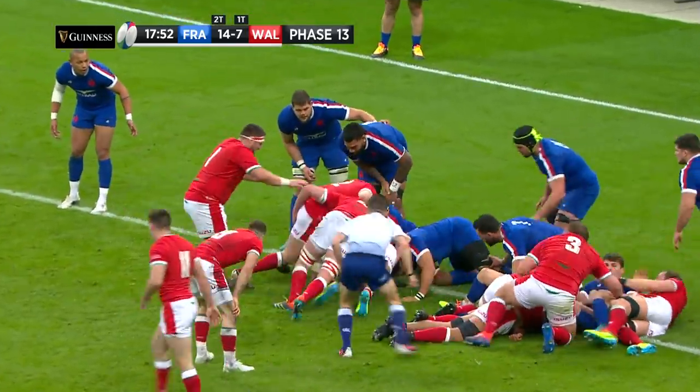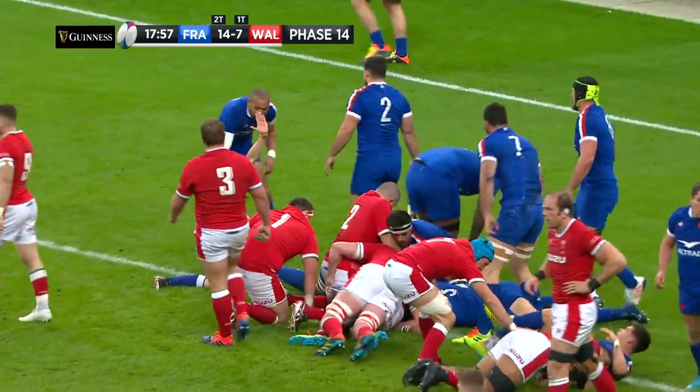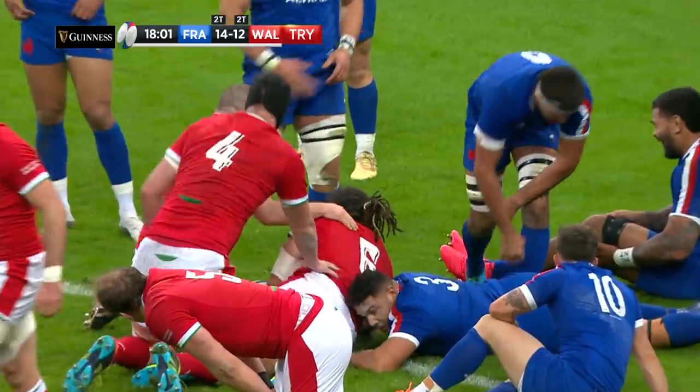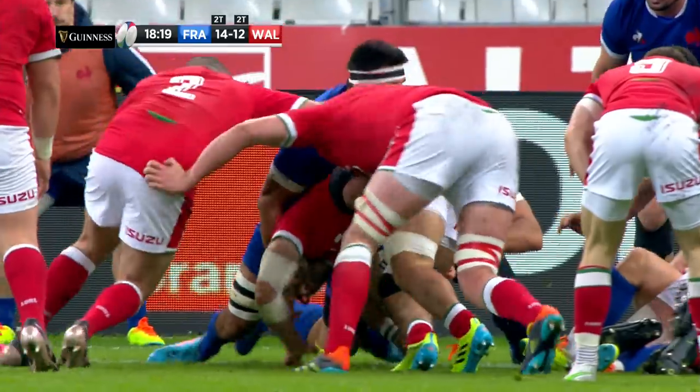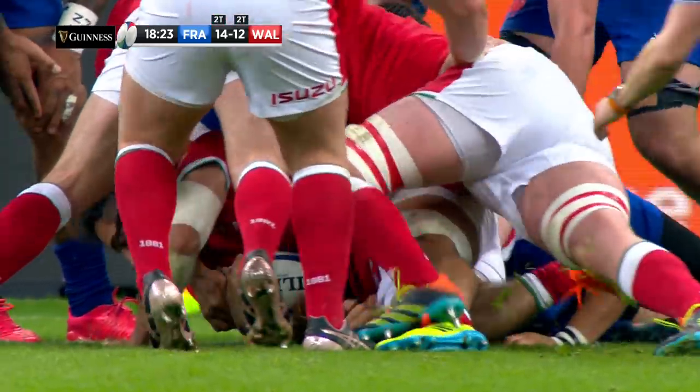Navidi round the corner. France hanging on. Have they hung on? No, they haven't. It's another try. It's 20 minutes that have almost flown by in this game. It's a fourth try. It's Josh Navidi. And what a game.